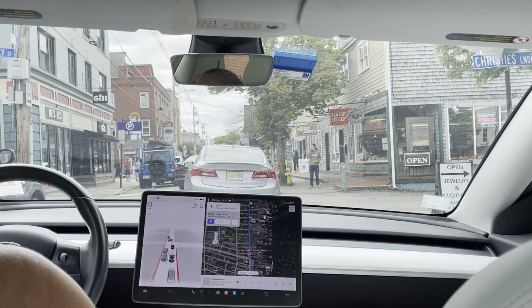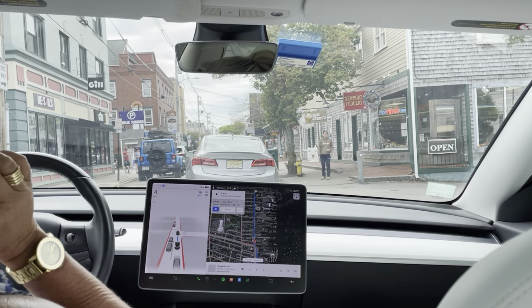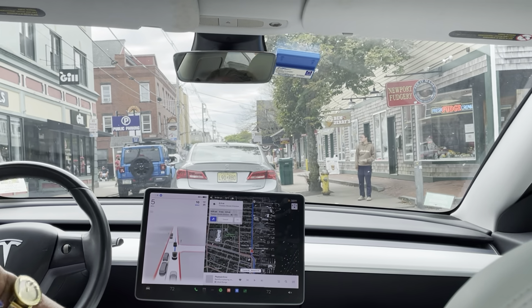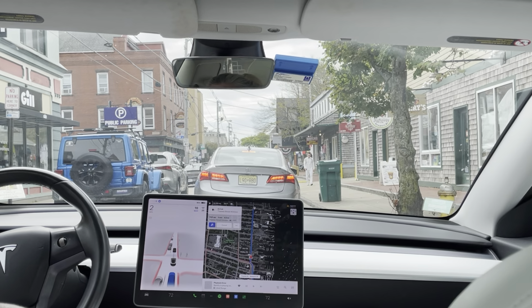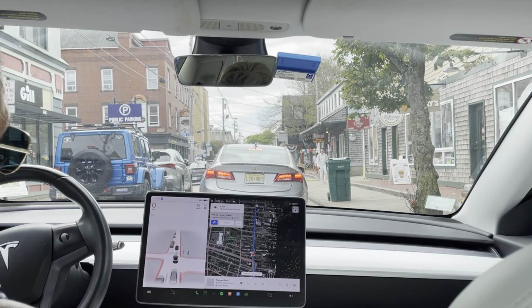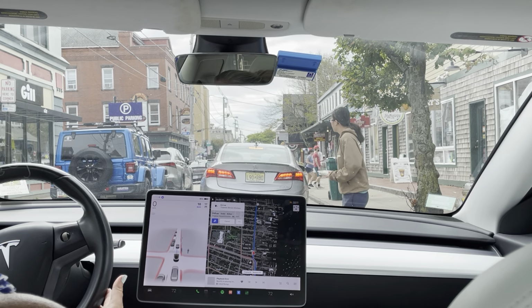So anyway, it took the economy in Newport a long time to recover. So you'll notice that the houses here jump from colonial pretty much to Victorian.